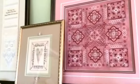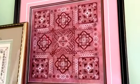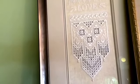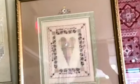I wanted to feature a few more finishes. These came in late. These are stitched by a friend of mine named Kelly, and so there's that one. And then she also stitched this one as well, which is a Victoria sampler. Look at that Hardanger. That was her first time doing Hardanger, guys. Isn't it gorgeous? And then I'm not sure who these pieces belong to, but these have just shown up as well. I think they might be hers as well.